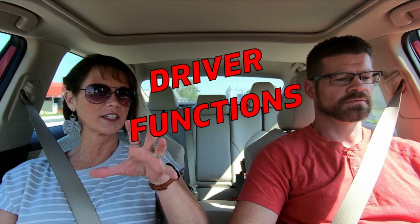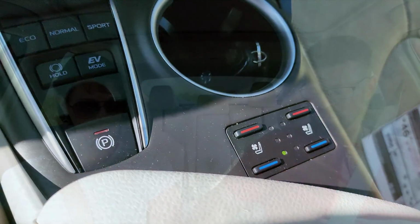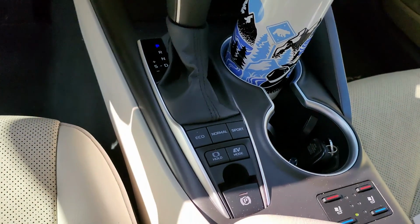What do you think about the driver functions, like where things are placed and that kind of thing? I think everything is placed decently. You can reach everything without having to lean forward and reach out for it. So everything is real close. The heated and cooled buttons right here, when I look down at it, I can't even see where the cool button's at. You can't see it. So those need to be moved a little bit because I can't really see them that well. All of the buttons here in the console are fine.